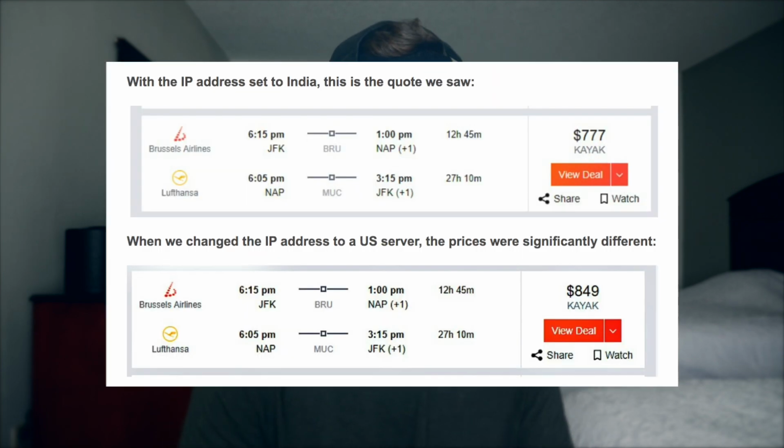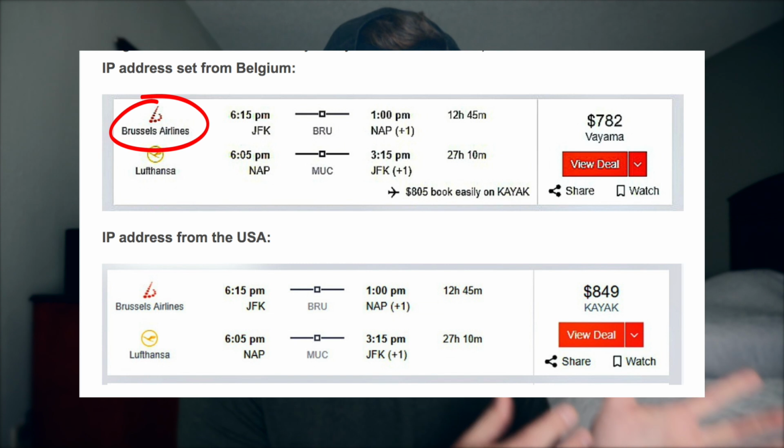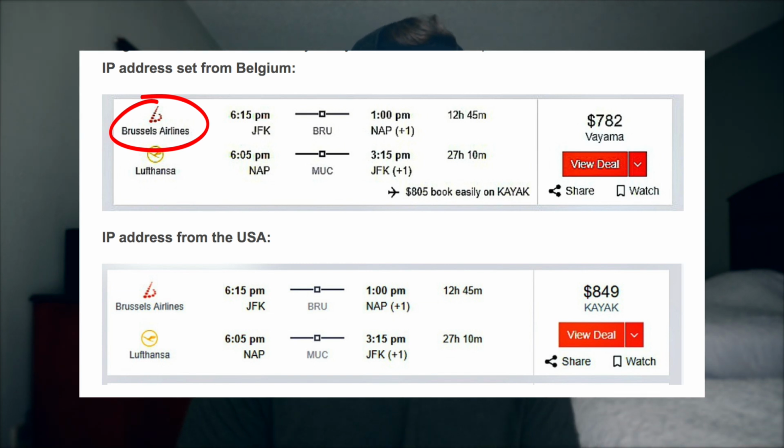Here's an example flight search from the same date, the same time, from JFK to Naples. I've changed the location of my IP address, and you can see there's a $72 difference. If you're not seeing results that way, you can also try searching from the airline's country. For example, if you're flying with Brussels Airline, then change your country to Belgium, and you might see some results there.